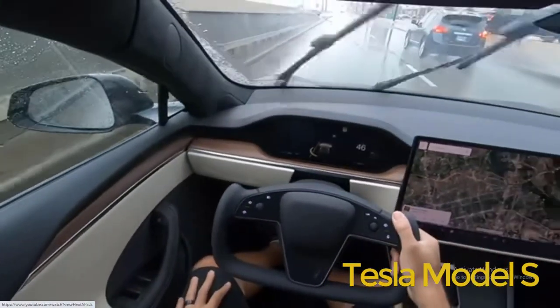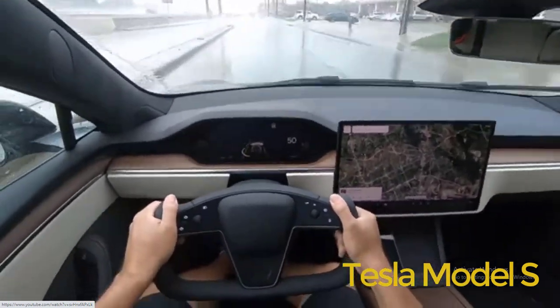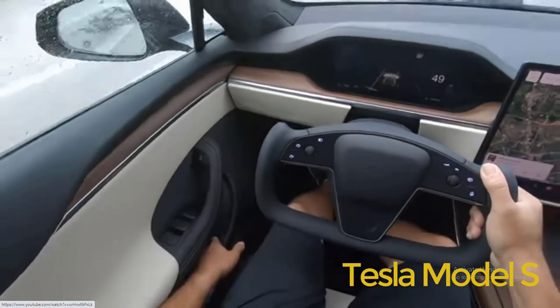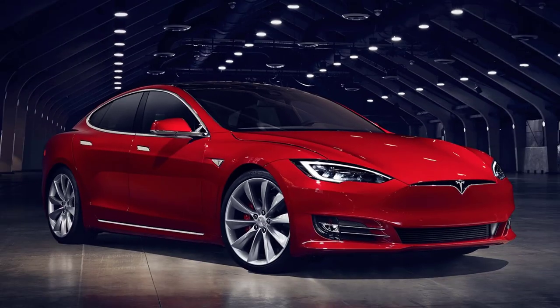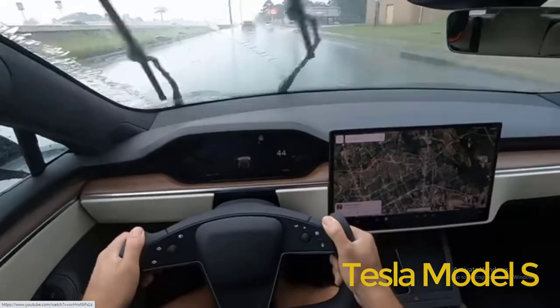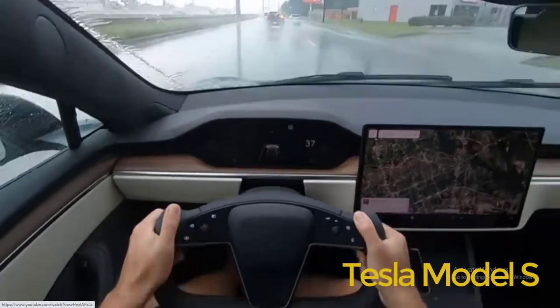The ride quality has improved too, and it's much better at tuning out imperfections on the road. The ride was impressive even without test car's 21-inch wheels. It's not perfect. The Model S crashed over some bumps rather than tuning them out. But it feels good for what we expect from this class.